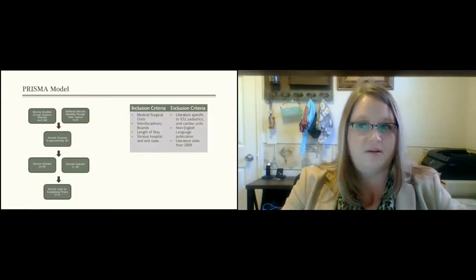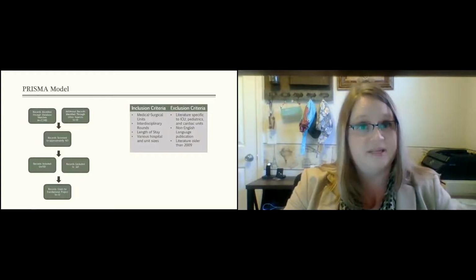The PRISMA model narrowed down my literature review to 5 driving articles. There were specific inclusion and exclusion criteria for the literature. To be included, an article needed to be specific to medical surgical units, could use the term interdisciplinary rounds, which is used interchangeably with MDR. Length of stay, the hospital and unit where the literature's data was gathered could be of any size.